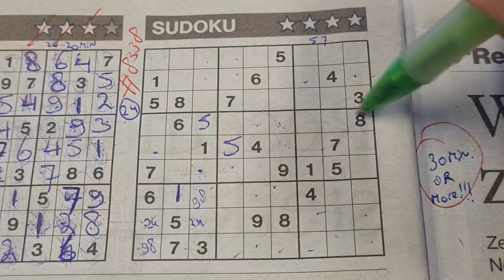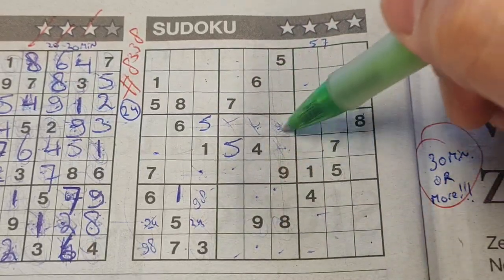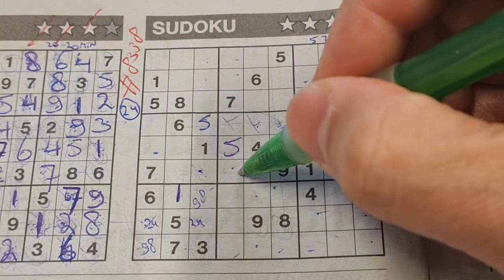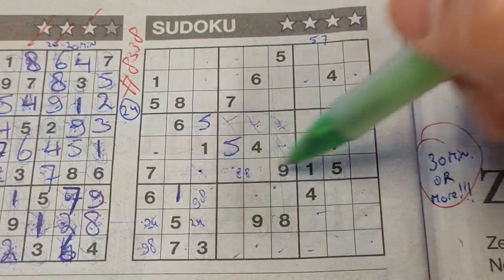One of the missing numbers is an 8. We have 8 in this row. No 8 in these three boxes. Here an 8 in this column. No 8 in those two boxes. So the 8 in this big square could be here, could be there. So we have 8 in this row, 8 in one of those two boxes in that row.